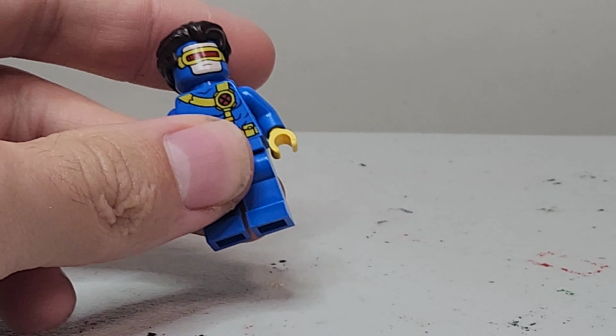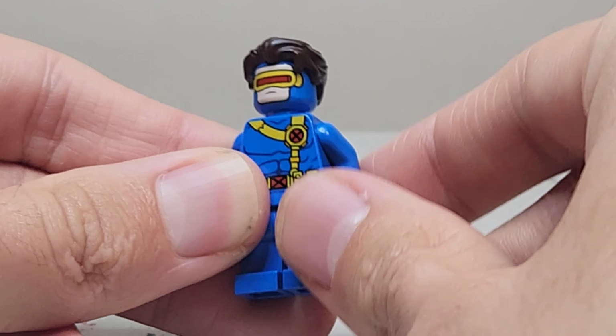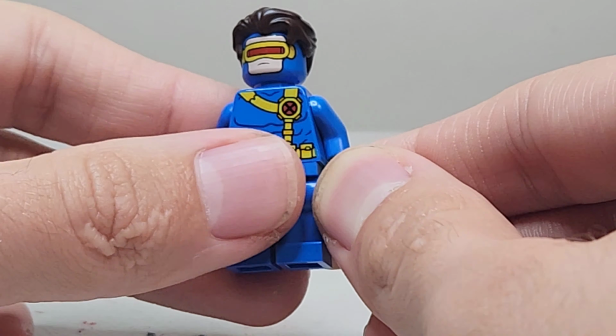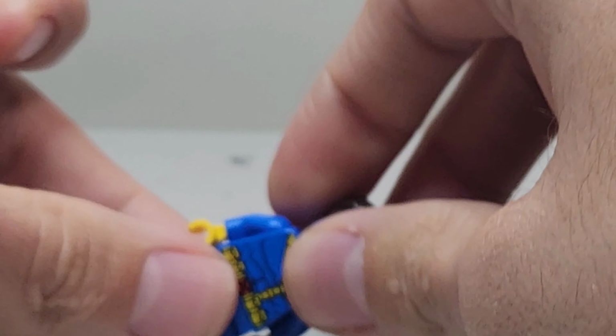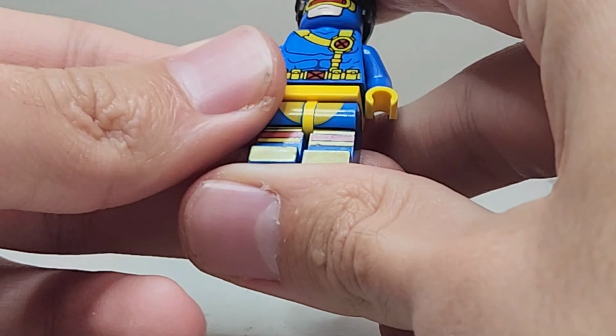Here is Cyclops, and that's kind of giving it a stretch too, because he doesn't have leg printing. Oh man, oh man, oh man. They are just missing the mark with this set. He doesn't have leg printing, okay? Once again, I have a knockoff minifigure, and he does have leg printing. So, of course, what I am actually going to do when this review is over is rip his legs off, ditch them, and legit put these legs on here.